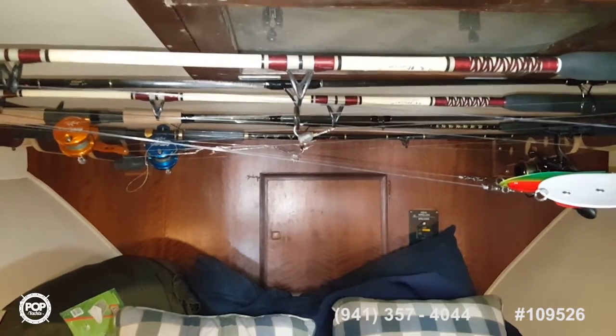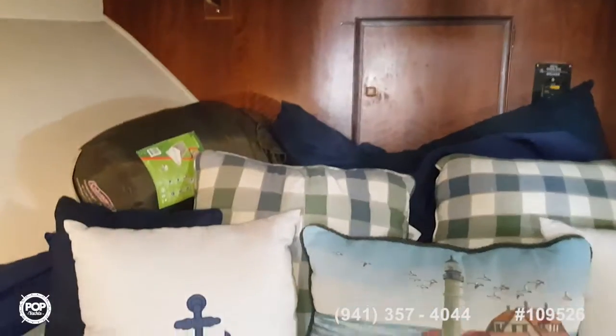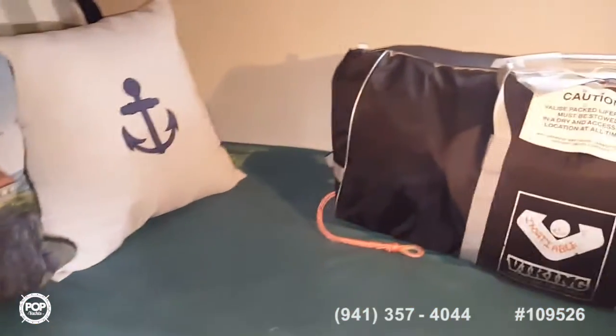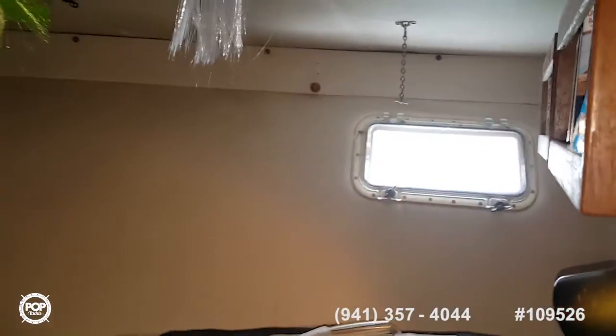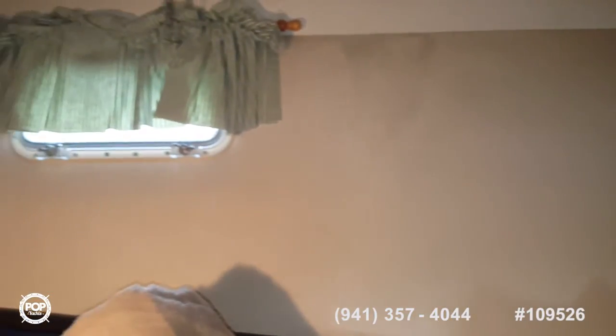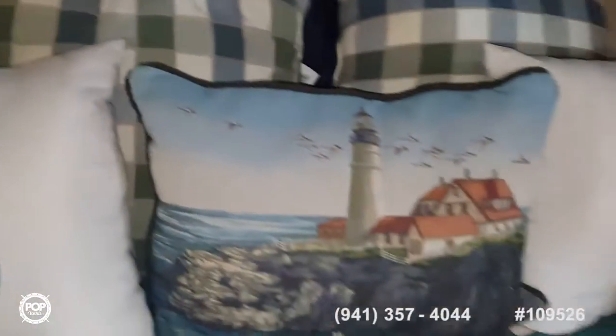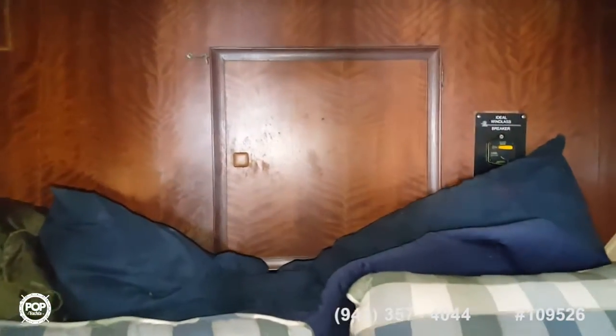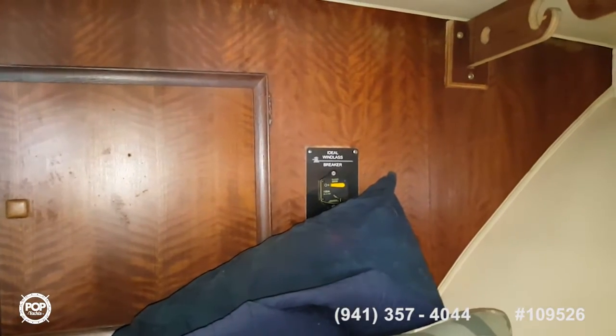The 38 Hatteras has two enclosed staterooms. This is the forward stateroom. And there's actually an insert, which is not in right now, to make it a full queen size bed. Reading lights, nice teak rod storage above, and hatch to the foredeck, and the portholes on both the port and starboard side open up. And plenty of storage underneath. Drawers, both sides. And up front, I believe the anchor locker is up there. And a windlass circuit breaker switch up front.